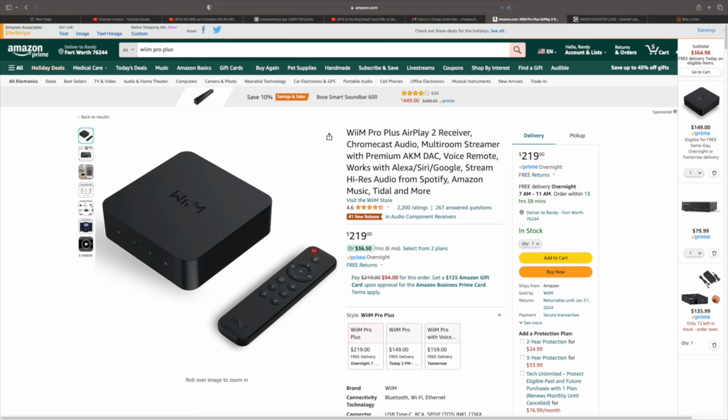Switching gears to streamers. This is a streamer that has a good DAC in it, and sometimes even has an analog input in it. No surprise here. The streamer/DAC of the year goes to the WiiM Pro Plus.